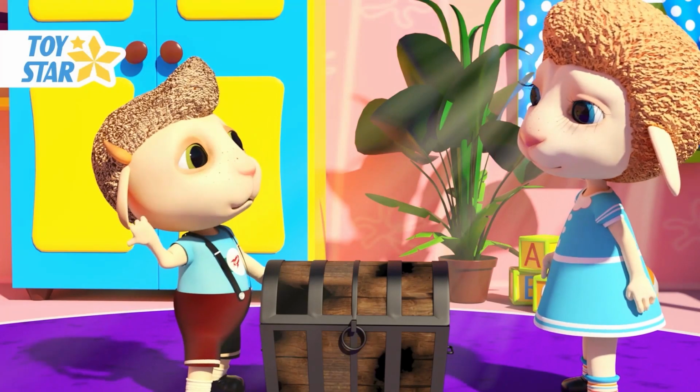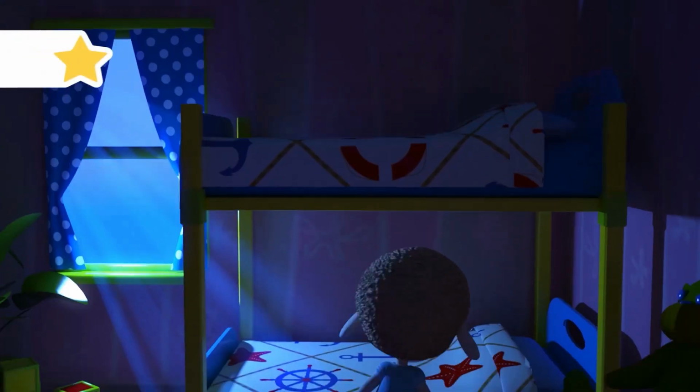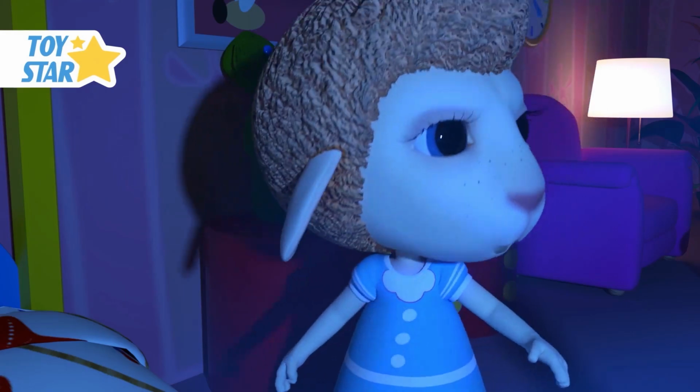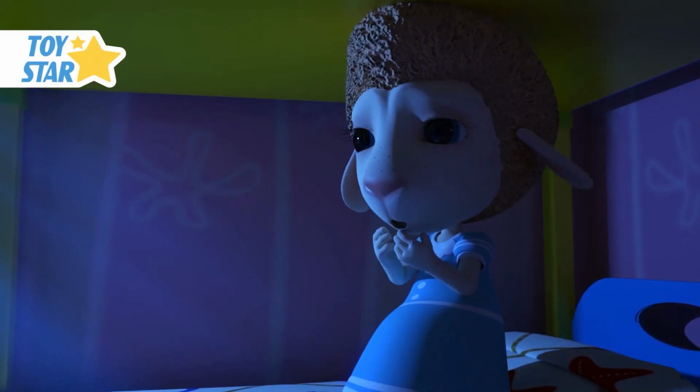Dolly and Tommy had left the chest here until tomorrow. But when the night came over, the chest started trembling and cranking. Dolly was so scared.